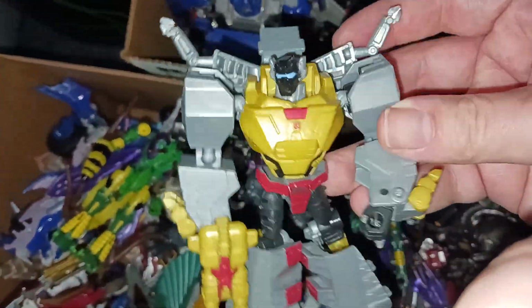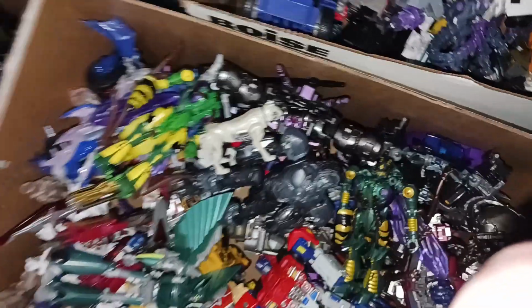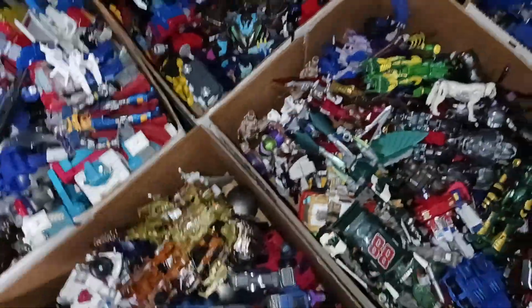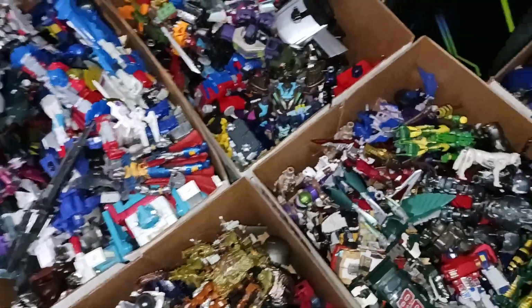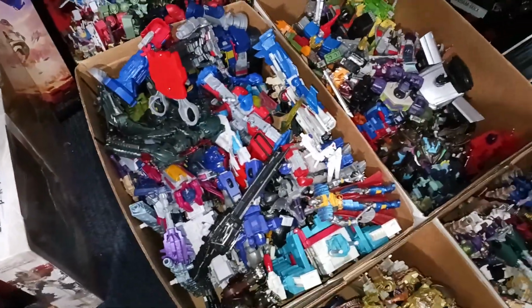Earthspark Grimlock, that's a cool one. I've never seen the Earthspark Prowl. I actually want to get that, because it's kind of cool how it's a Hot Rod reuse. Alright, what box am I going to go to next? Let's go to this one. This is another one of the original ones.